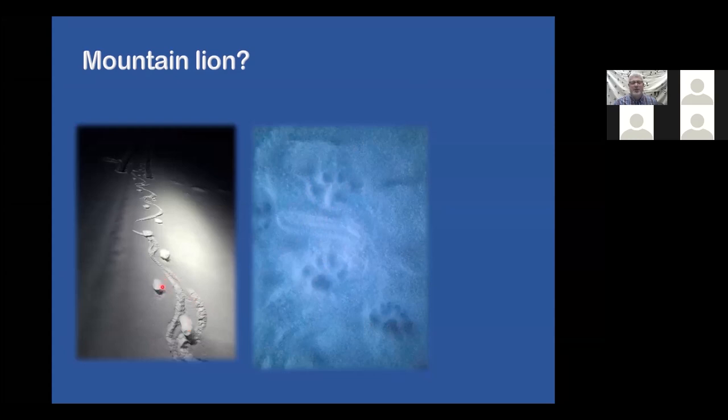This here is the same animal. It was thought that, well, maybe that's the tail dragging, but mountain lions don't drag their tail. So that's one problem with that. What could that be?